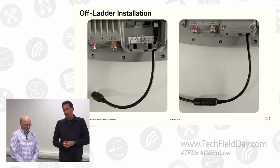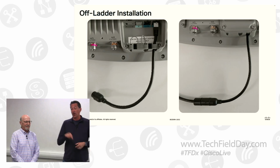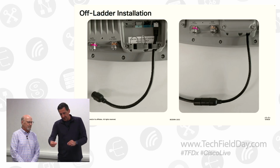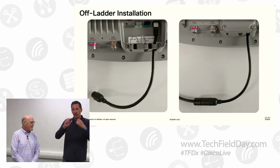So we came up with this extender thing. I called it a dongle, but what did Nicholas call it? Quick Connect. Yes, Quick Connect. So we're going to use that term. The idea is that on the ground, in a safe place, you can put these doors on and properly seal the door, but then you have this extension that comes out, this Quick Connect. It has a barrel connector where you can take an Ethernet cable and weatherize it.